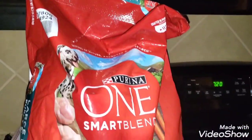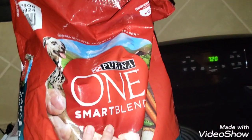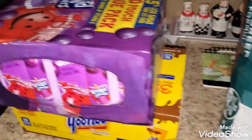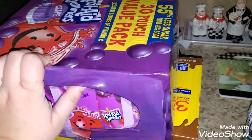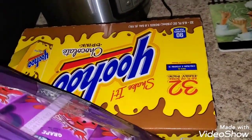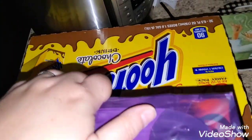And then I got a huge bag of dog food, large breed puppy formula for our dog, because she is eating food like crazy. And then I got some more juices because with school lunches, these are going to go quick. So went ahead and got another one and then decided to treat the kids with some Yoo-hoos. If I can get it, they're upside down, but there's 32 in there.